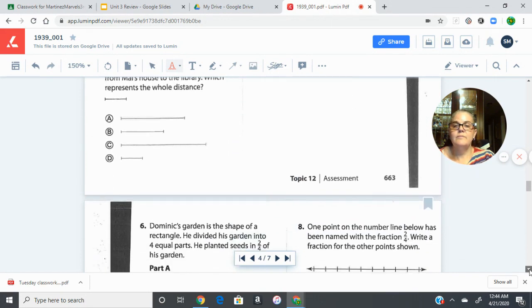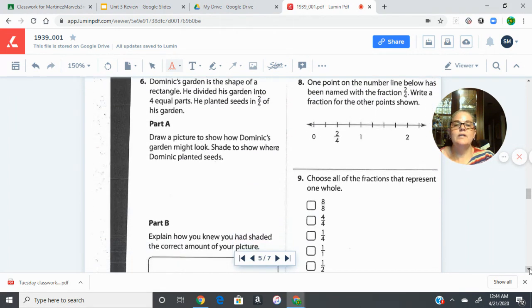All right, number 6. So we're on the next page. Dominic's garden is the shape of a rectangle. He divides his garden into 4 equal parts. He planted seeds in 2/4 of his garden. So we've got a few things we need to do. We've got to draw the shape of a rectangle. Then we're going to divide it into 4 equal parts. And he planted seeds in 2 of the 4 equal parts.